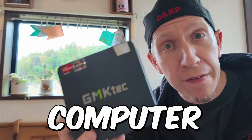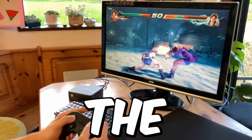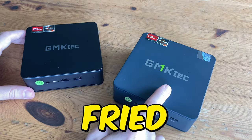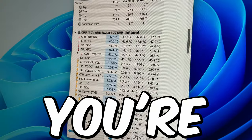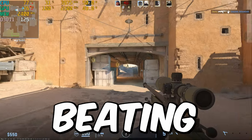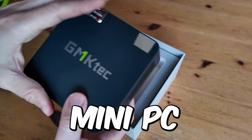The little computer in my hand has a Ryzen 7 735H, yes. No, not the K2 we had on last year, as it doesn't double up as an oven. Games fast, stays cool, you're having your eggs roll. Extra slots, extra ports, extra holes. Yeah, beating all the other players by the dozen. It's the GMKtec K5 mini PC.